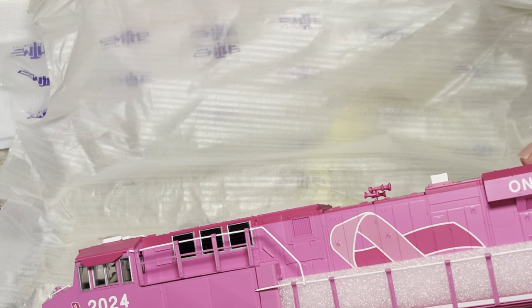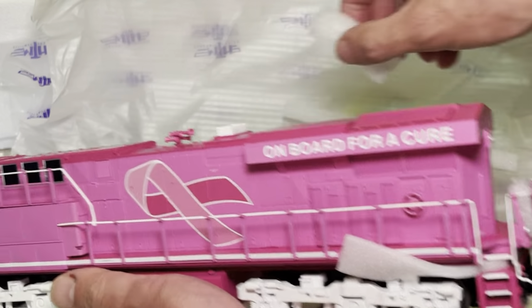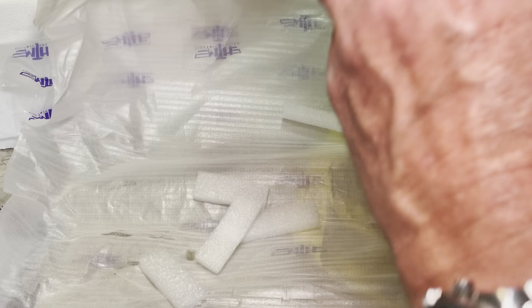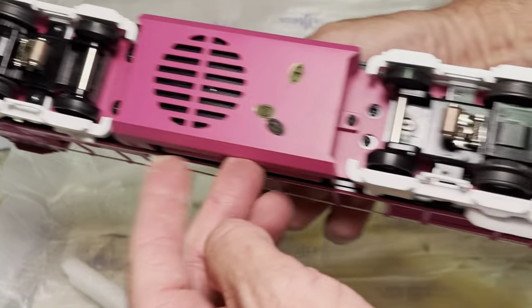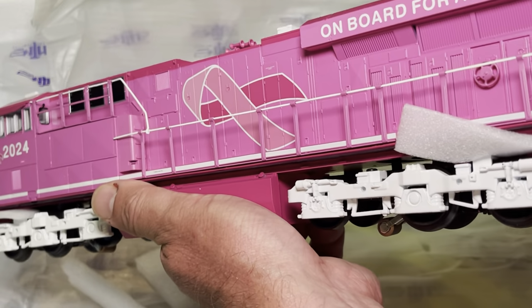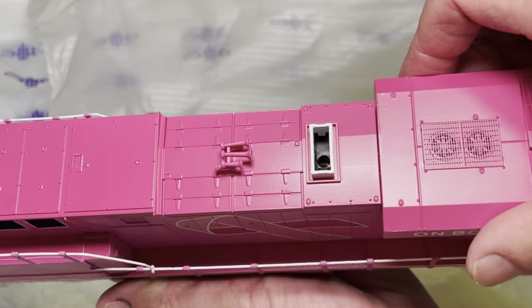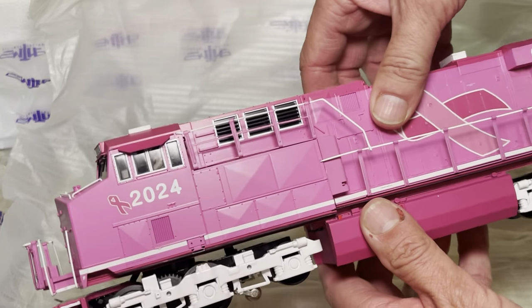Take this out. Carefully. All the safety packing foam in there. I love these. We got, looks like single pickups. Got a nice size speaker in there. Looking good. Can't wait to see how she sounds. Just foam out from under the wheel trucks. Obviously, there's our smoke. Got pink horns on there. I love it. Nice vents on there.